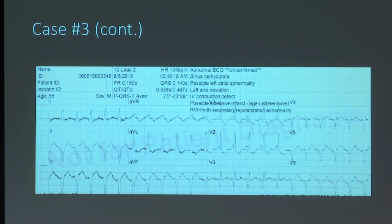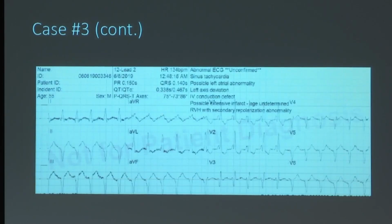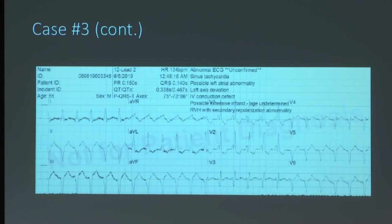I would have liked to see, did we do a, I don't see a V4R. So this was called as the STEMI. The cardiologist came in, evaluated him, and once again, the 12 leads in the department were not as impressive as this.